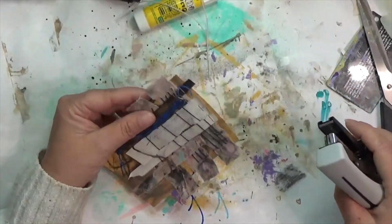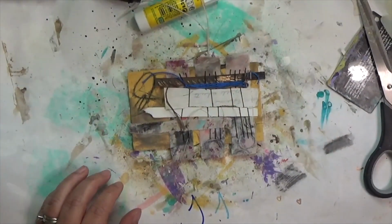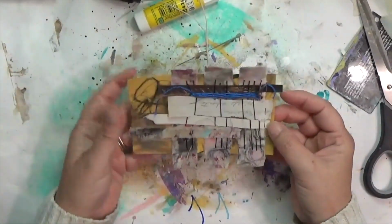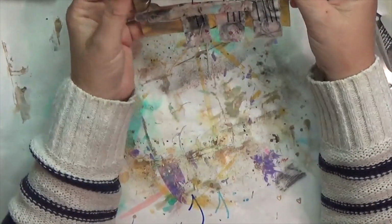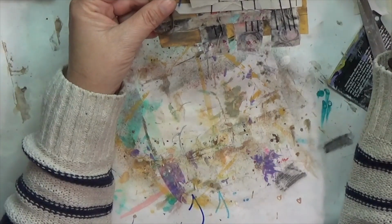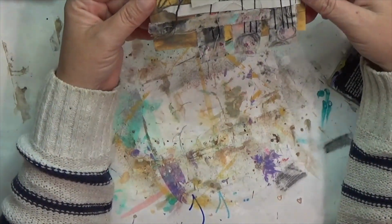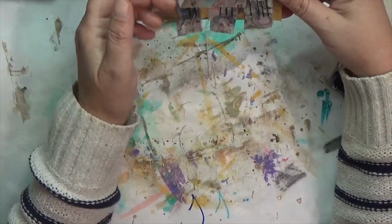I thought I was going to also, did I staple the other side? No. Yeah, I thought I didn't. So once that is done, I look at it and I'm like, well, let's go ahead and add a sentiment. And let's see, what do I do next? I thought that's what I did. I'm going to look at it for a while, y'all.